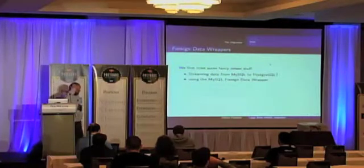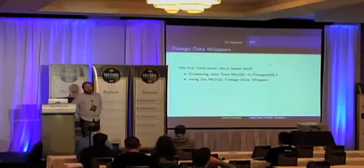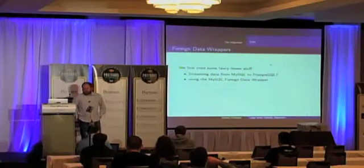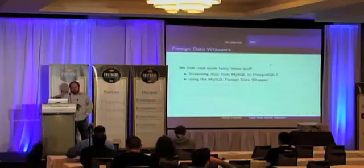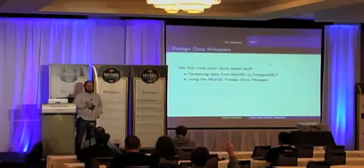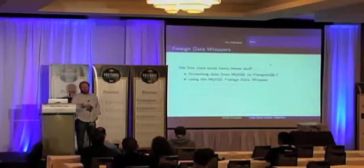So we have 6 terabytes of data to move over an internet link, because we are going from a hosted facility to Amazon, so it's the internet over there. We tried streaming the data with the MySQL foreign data wrapper. How many of you know about that thing? Foreign data wrappers for MySQL. Basically, it's an embedded driver.